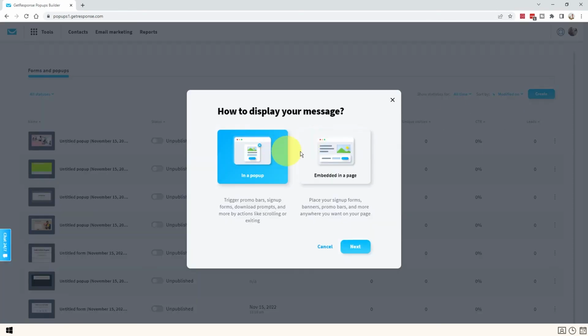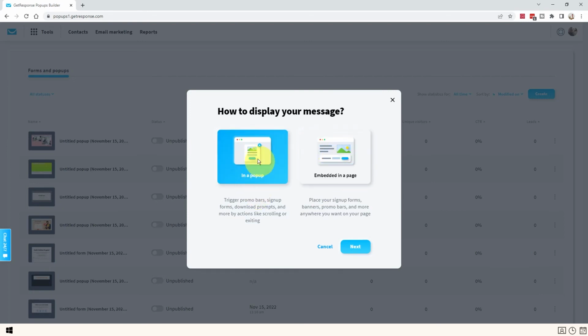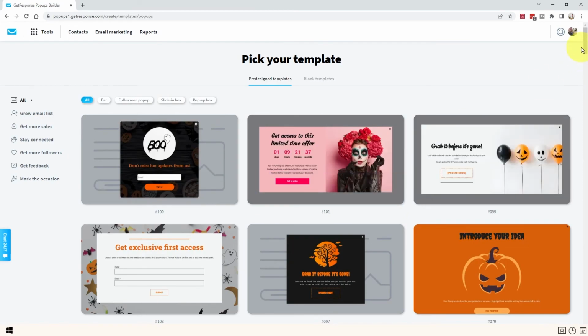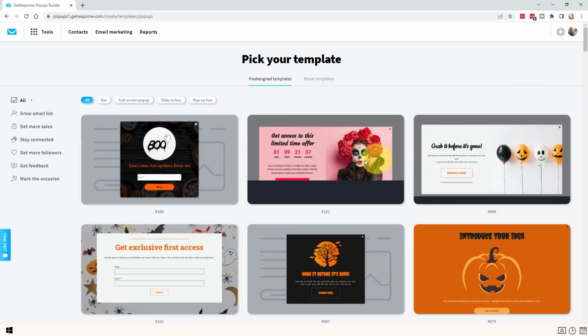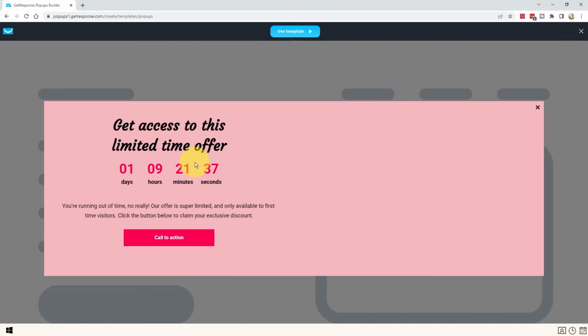So the new forms and pop-ups feature offers 2 options for you to display your message. Number 1 in a pop-up style and number 2 in an embedded form style. The difference between the 2 styles is that an embedded form will always immediately show on your web page. And secondly, the embedded form has fewer available templates. So that's a little bit of a drawback.